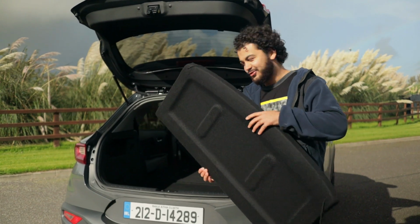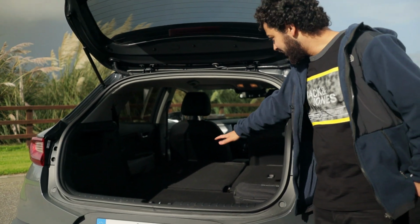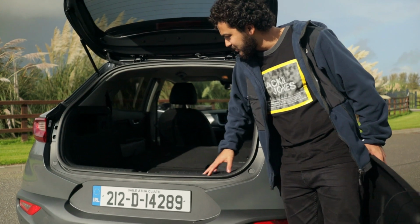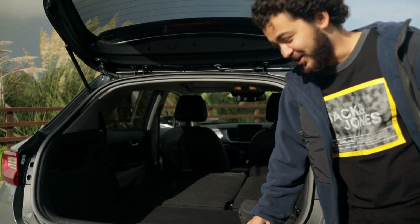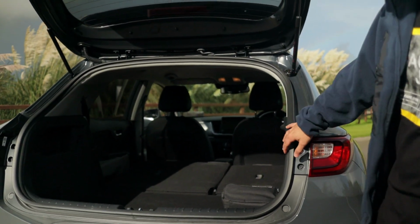So if you take this out and drop down the seats, you're gonna have a fairly flat boot if you want, so you can slide things in. But as you can see, there's a bit of a, I don't know what to call this thing, but there's kind of a bit of a bridge to cross before you can actually put the heavy stuff in it. So that's it, I think, for the boot.